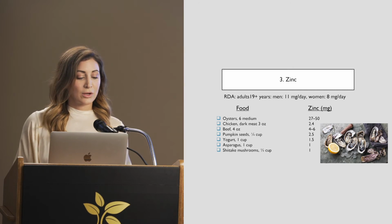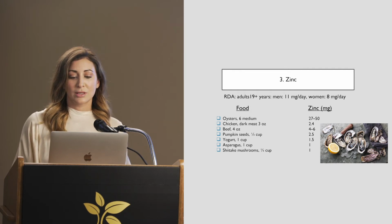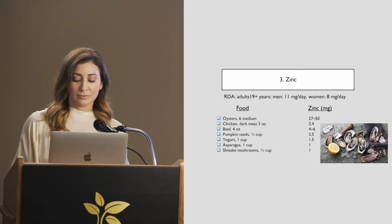Number 3, zinc. So the RDA for zinc for adults 19 and older. For men, it's 11 milligrams a day. For women, it's 8 milligrams a day. Deficiency in zinc is more common in the elderly due to diet changes. Also, plasma zinc can decline as you age. Some common foods include oysters, pumpkin seeds, yogurt.